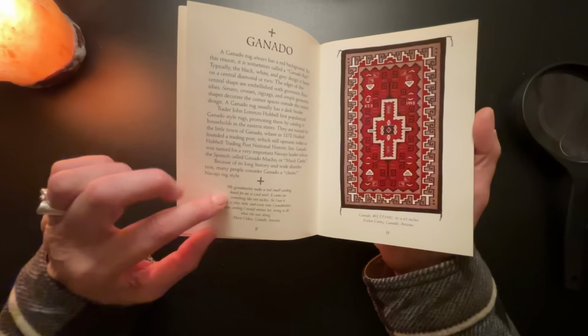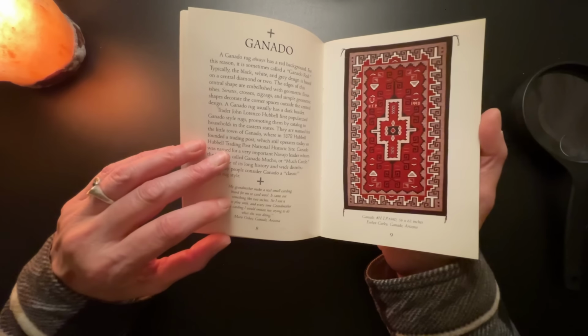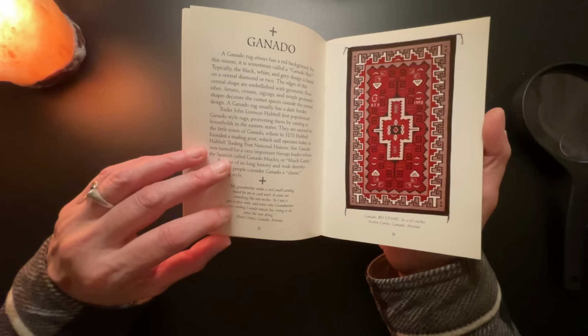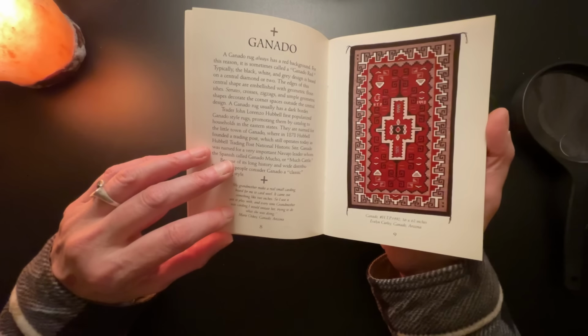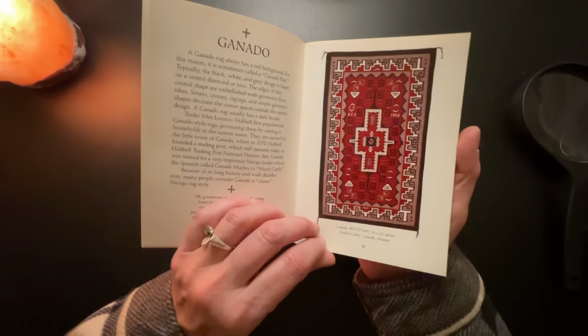This is a quote: "My grandmother made a real small carding board for me to card wool. It came out something like 2 inches, so I used it just to play with. And every time grandmother was carding, I would imitate her, trying to do what she was doing," says Marie Oski from Ganado, Arizona. I don't know what carding wool means.